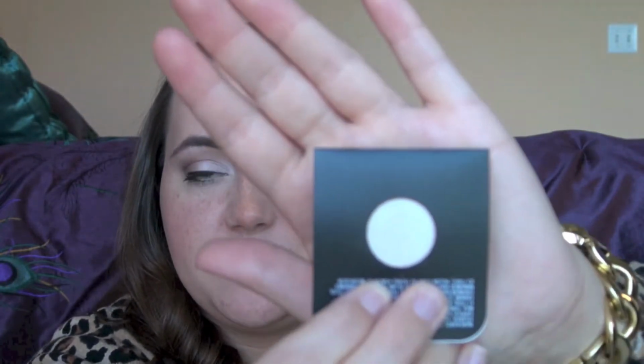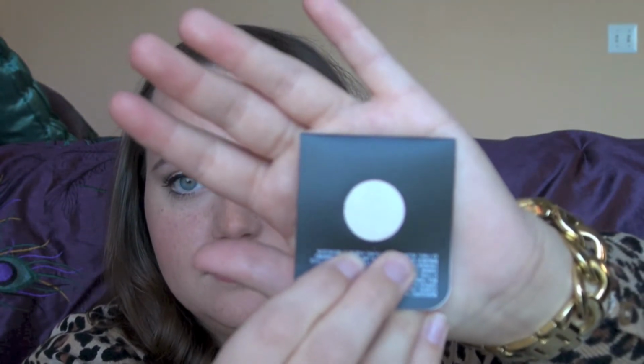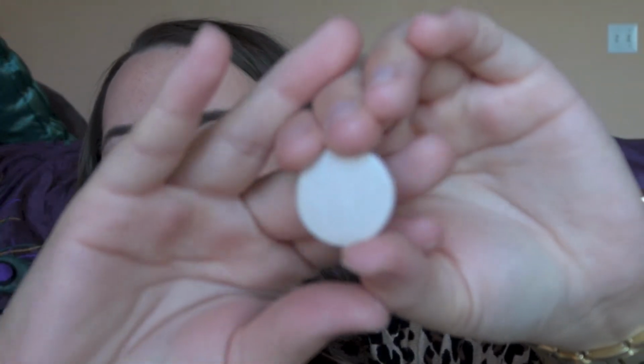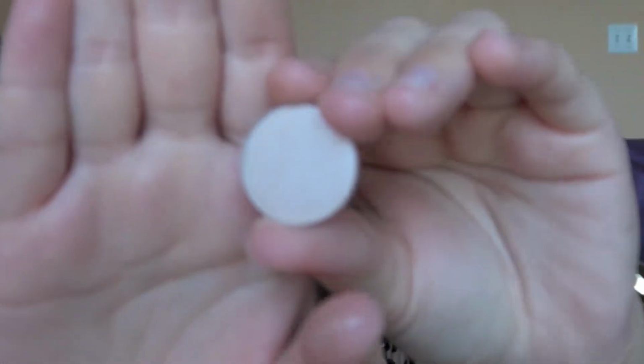I'm sure you guys have seen this before. It's just a nice neutral color. I will take it out of this packaging, and I just get the refill pans. I do have some space left in my palettes, but I also purchased some Z palettes recently online. I'm waiting for them to get here. So this is what it looks like. Oh, I got it all over my finger.